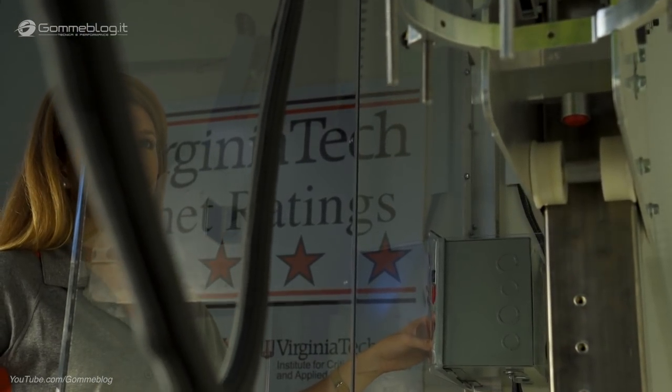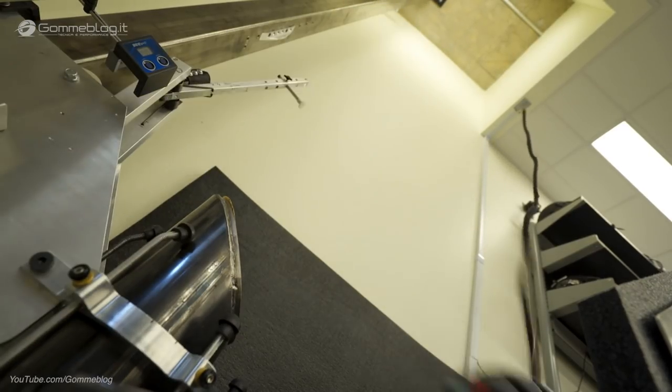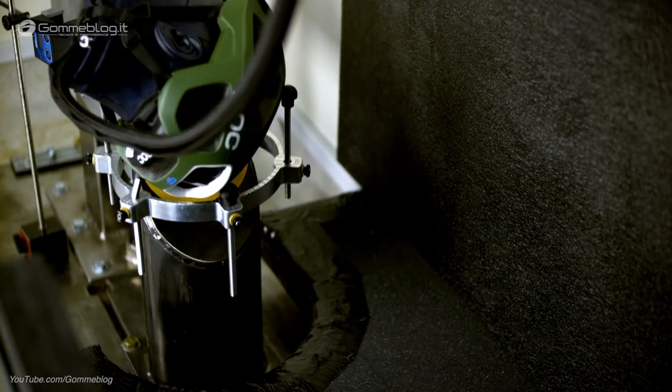So the star rating system aims to analyze helmets in a range of impact scenarios that are known to be seen in the real world. We take a helmet and subject it to a number of impacts at six different locations and two velocities, which are then summarized into one performance rating.